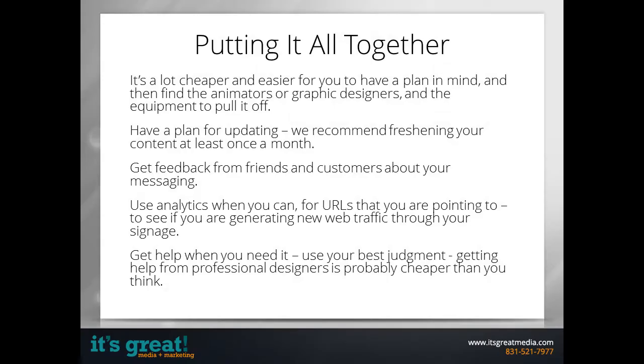So putting it all together, it's a lot cheaper for you to have a plan in mind and then find the animators or graphic designers and the equipment to pull it off. And have a plan for updating. We recommend freshening your content at least once a month.